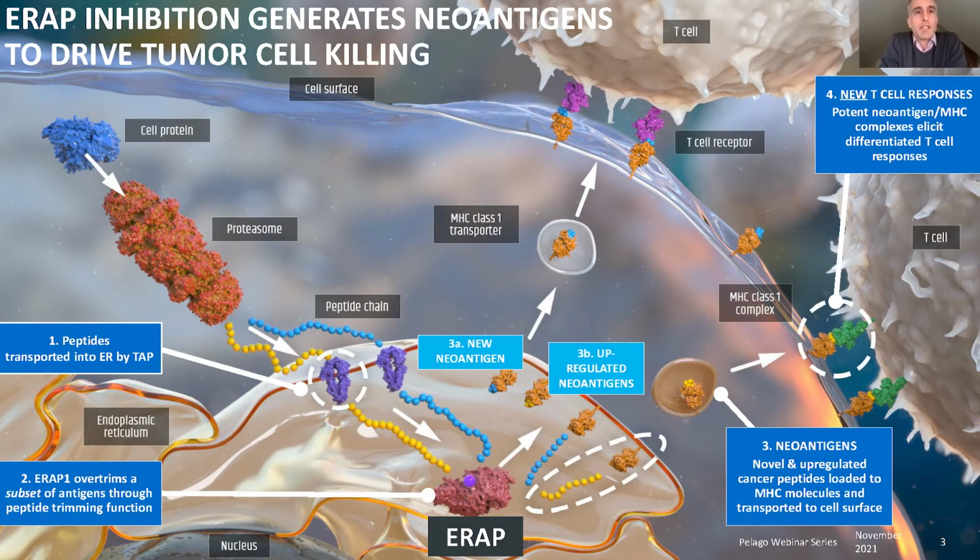Now, what's interesting is the ERAP enzymes. These are aminopeptidases, so soluble proteins within the ER that trim peptides from their N terminus. And they're affecting a subset of antigens, a subset of peptides that make their way through this pathway. What's interesting is when you block the activity of this enzyme, you can drive two types of changes on the surface of a cancer cell.